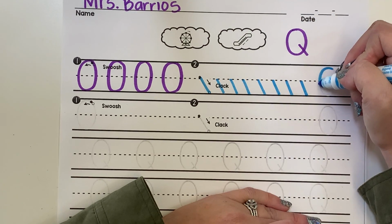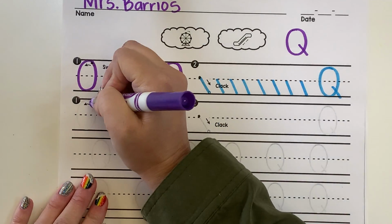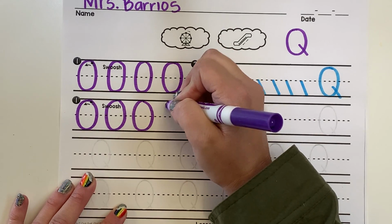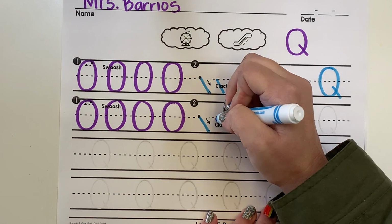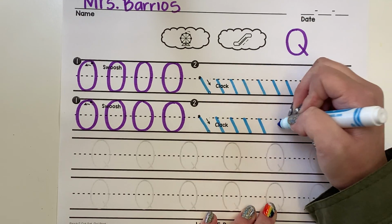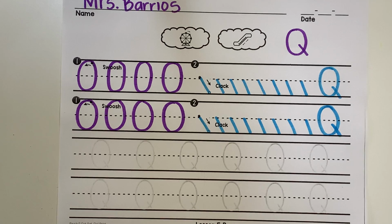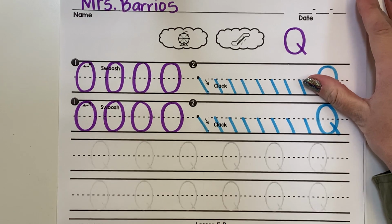All right, and then you do your whole entire Q by yourself. And then try them again. Try your swoosh. Try your swoosh. Then try your clacks. Clack, clack, clack, clack. Try your Q, and then you have 2 rows of Qs to trace by yourself.